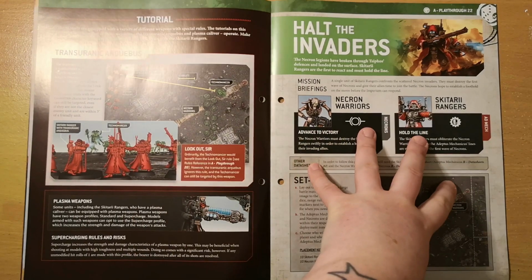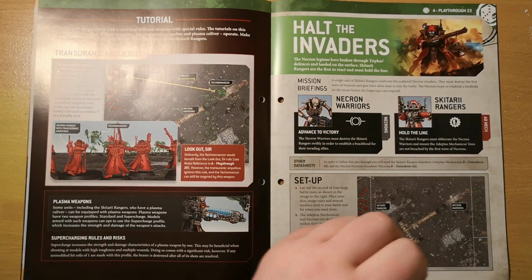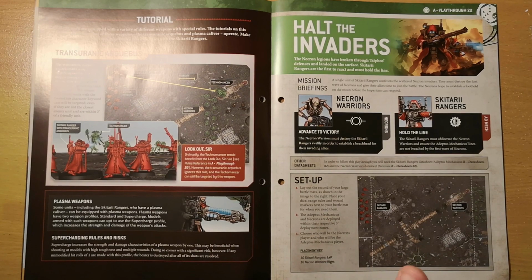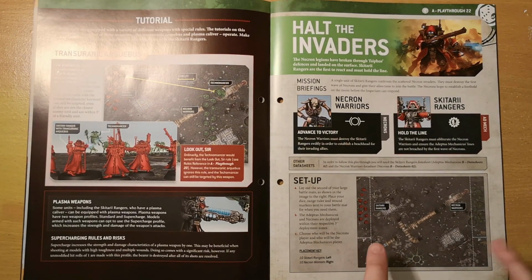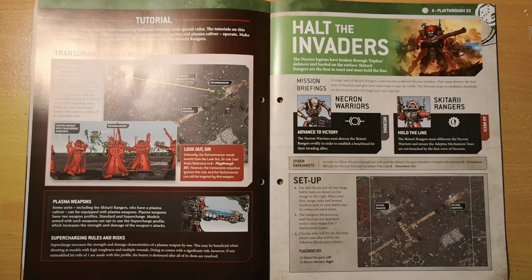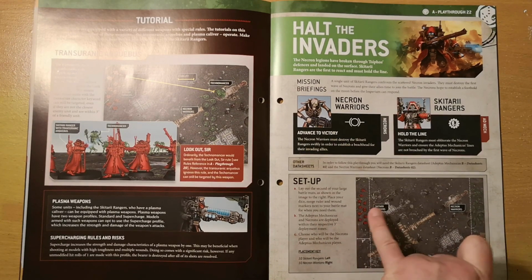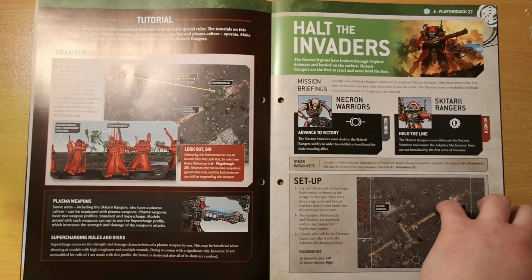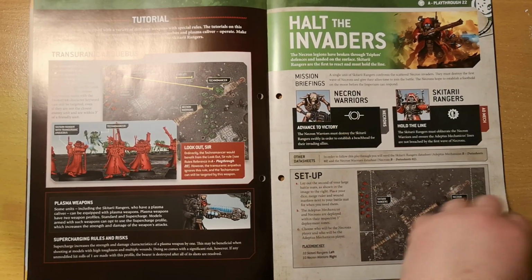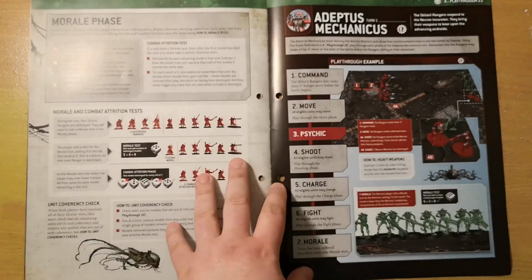And then you have your playthrough. So your playthrough is Halt the Invaders. It is your Necron Warriors going up against your Skitarii Rangers. You'll be using one of your large battle mats, the one that we got last week, and you will have Skitarii on one side, Necrons on the other, and it is kick the hell out of each other essentially, but really cool stuff.